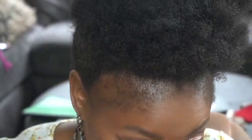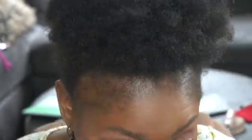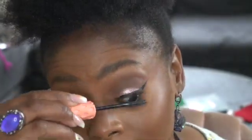Be careful putting eyeshadow underneath the eye because it can get in your eyes a little bit. So you need to make sure that brush is the right brush to put there, so you won't be blinking too much.